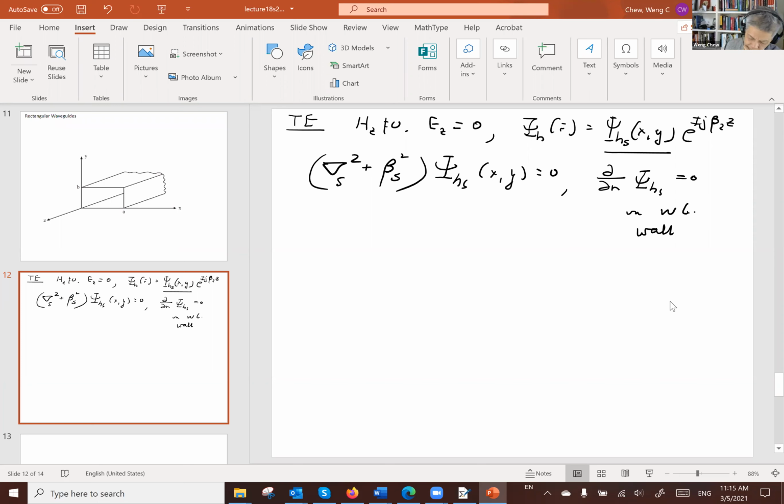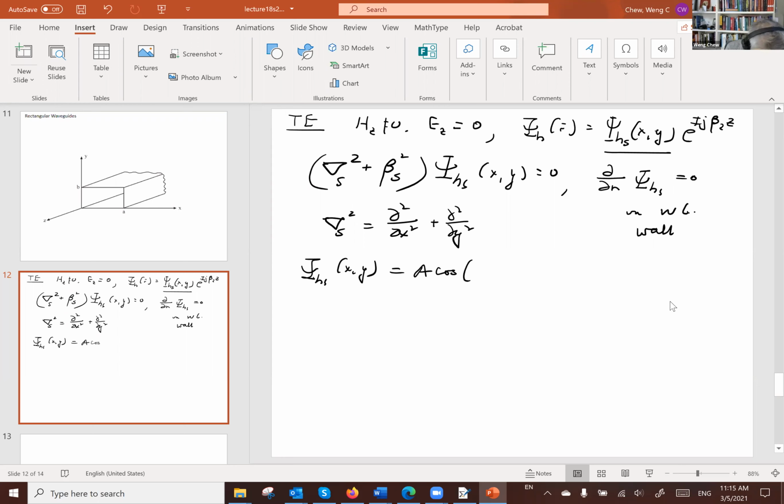Well, you can write the solution for this equation quite readily because the transverse Laplacian would be just equal to that. Okay, and you can use the separation of variables and show that psi HS of x, y has to be something like A cosine of beta x x cosine of beta y y.